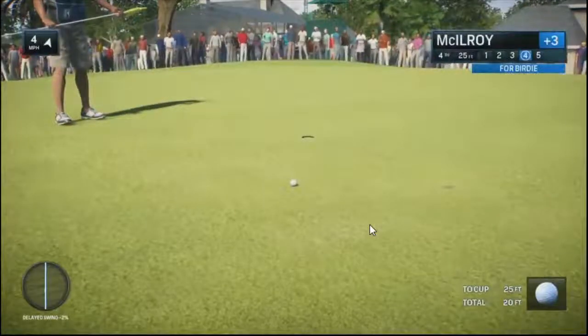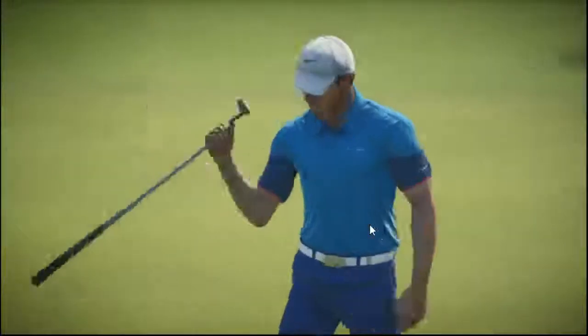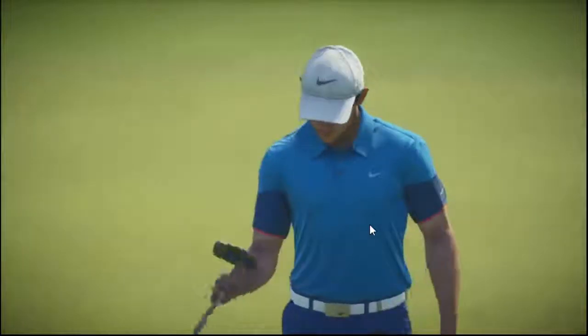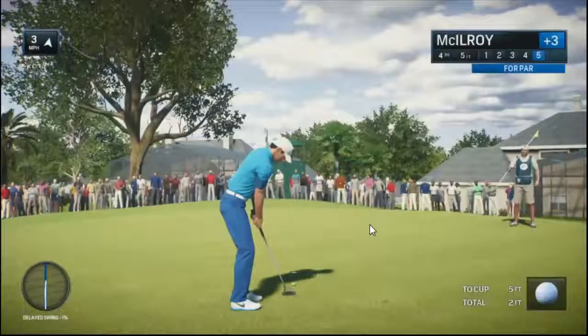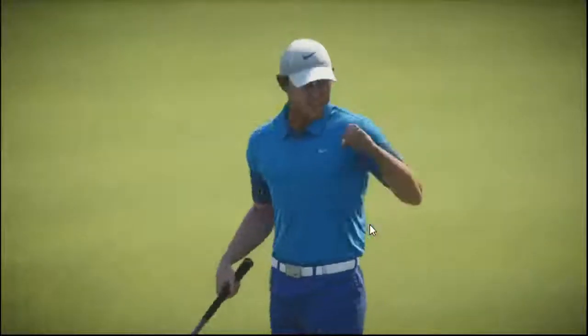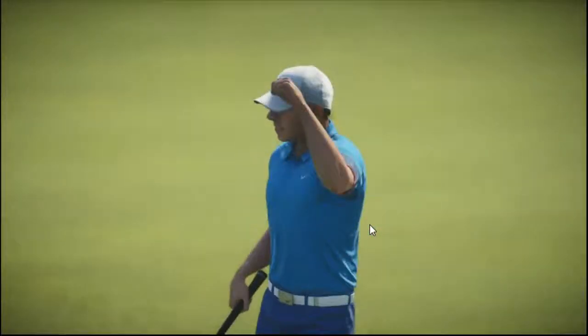Very well done. Almost made it. Yeah, there'll be no stress for the next one. You gotta see it? Yeah. And this will be a 5-foot putt here. In for par. I'm not doing good tonight.